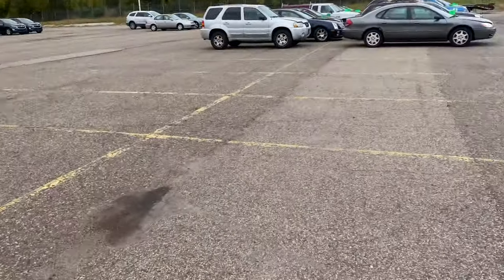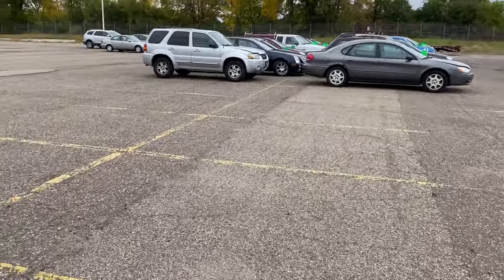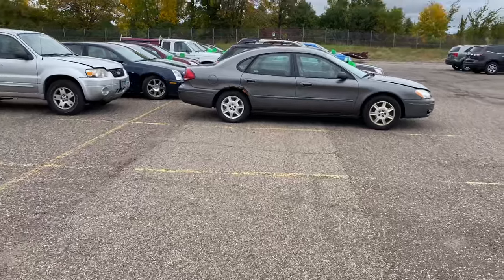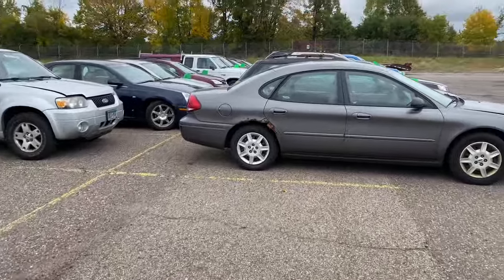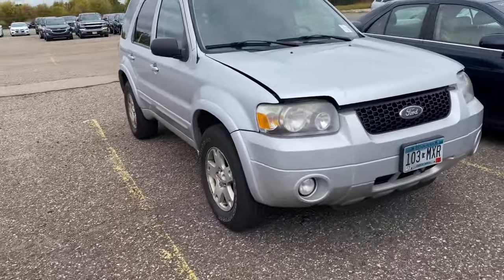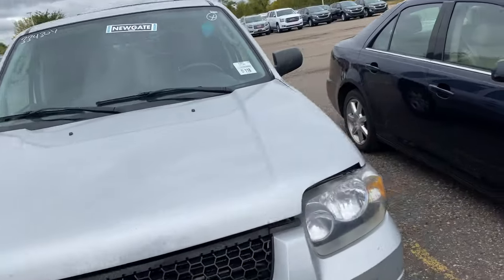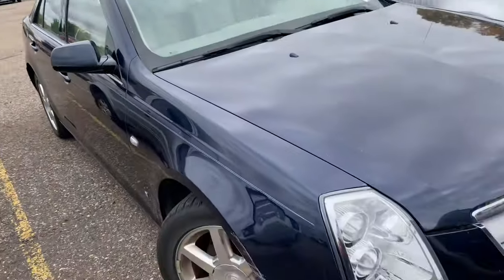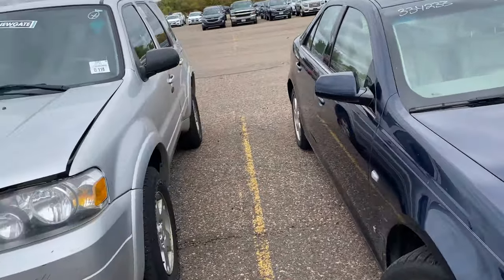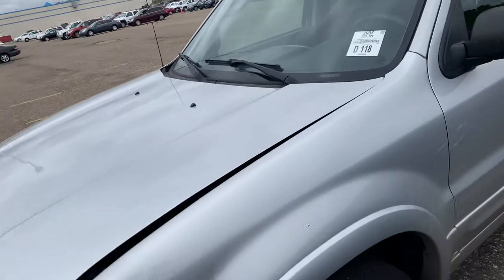Let's see what they got over here, though. Got a Ford Taurus. I hate those with a passion, but I kind of love them. Bittersweet. Hate love relationship, I guess. They got a Honda Pilot over here. Oh, I saw this online. A little beat up STS. I might have to rock with that. But let's mess with this Pilot.